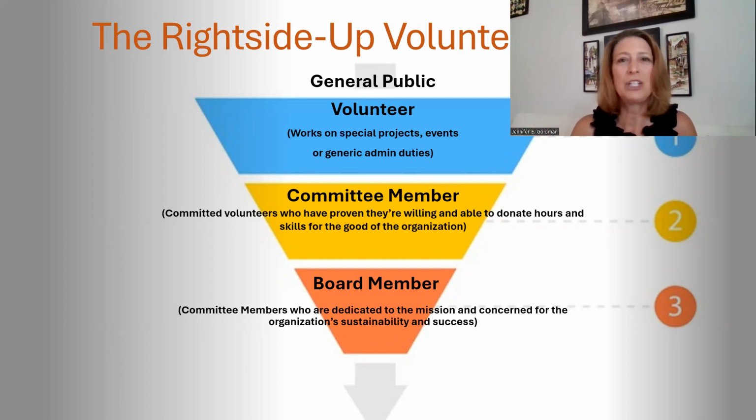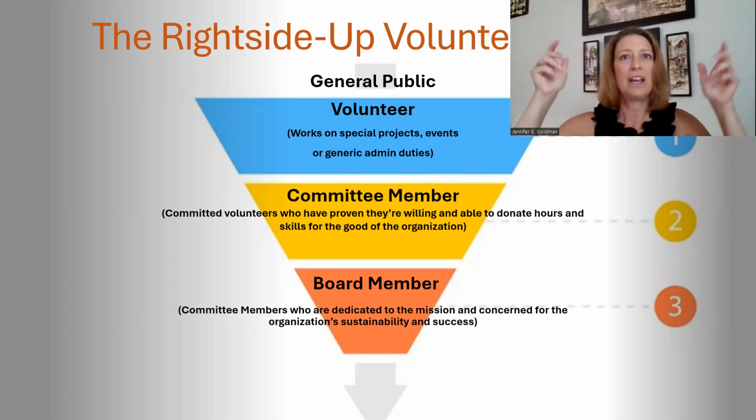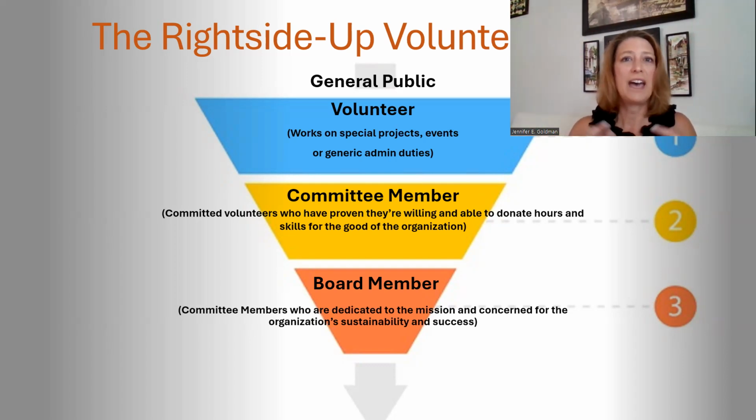So what we want to do is find a place for everybody in a volunteer channel and let them rise through the ranks from general volunteer to committee to the board. And then I think you'll see you have the type of engagement that you're looking for.